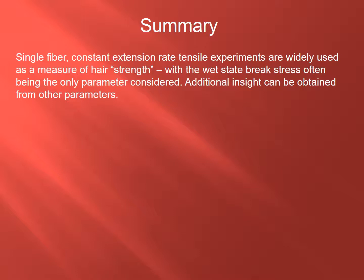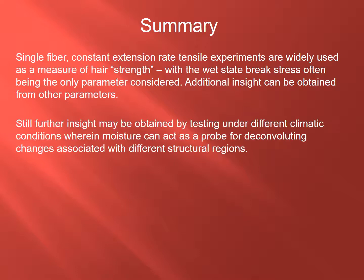I hope I've been able to show that while common insults all lower the wet state break stress, they can have different effects on, for example, the break extension, which implies that the hair's internal structure must be changing in different ways, information that wouldn't have been evident from the break stress results alone. Similarly, we can see how the wet state and dry state moduli often change in polar opposite directions, indicating how a currently undocumented occurrence must be taking place within the hair's matrix protein structure.